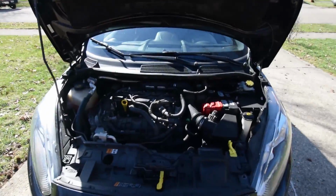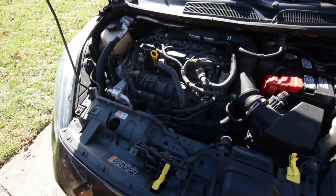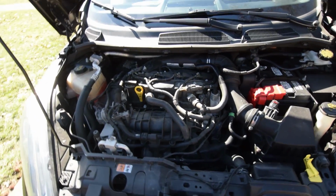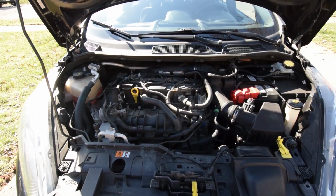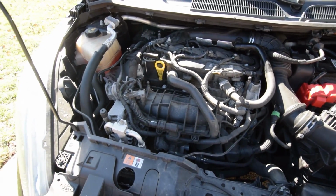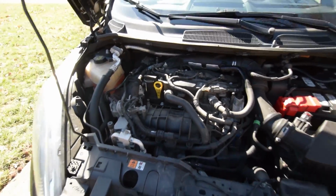But let's start with this first most peculiar thing, the things that are missing from this car. The engine cover is missing. And once again, not a big deal, doesn't really bother me. I don't even like engine covers, but that makes you just wonder, was it modified before and then returned to stock, or why was it removed? That just seems strange to me.